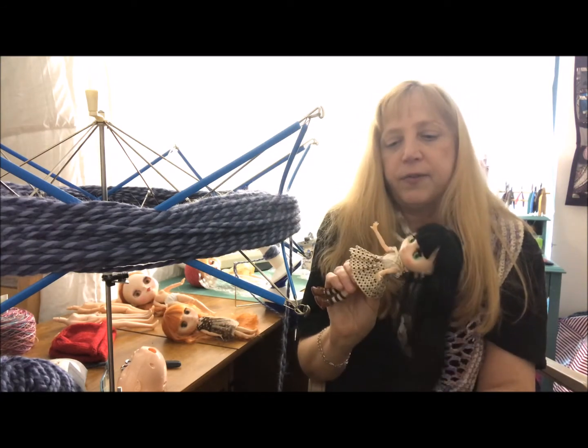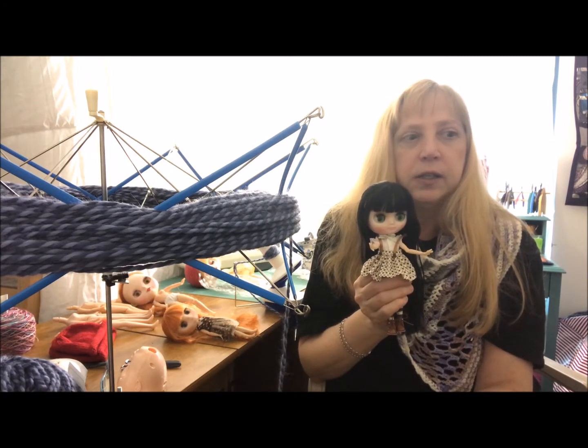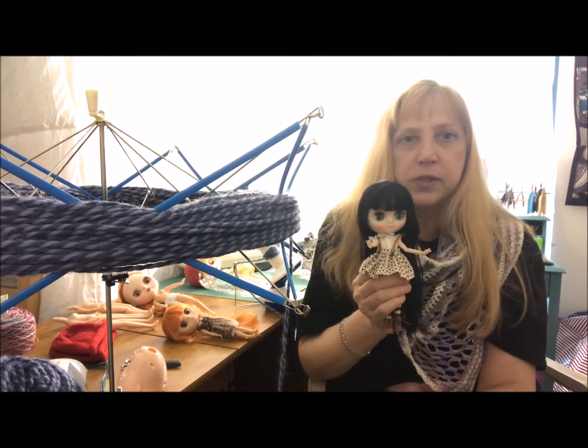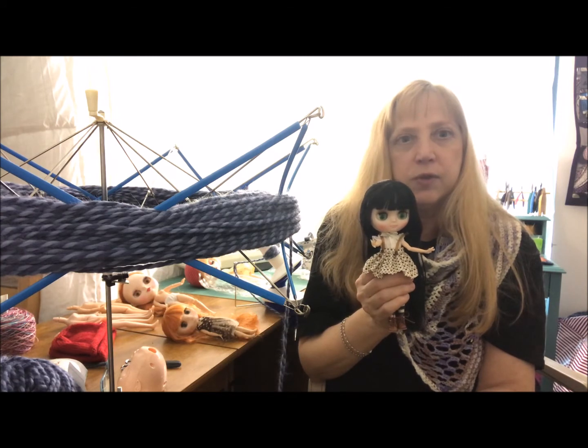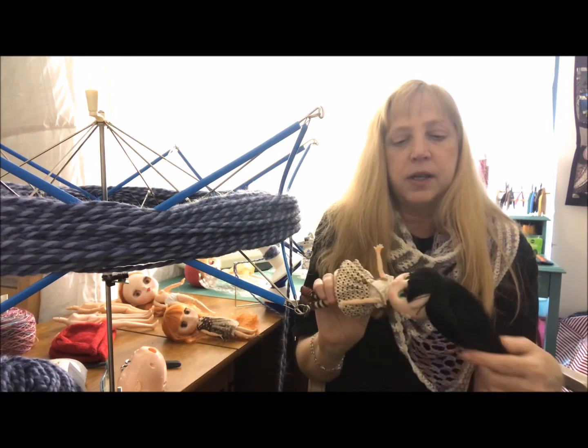In fact, this doll, I did not get her during the sale, but she was like some special price doll and everything. I want to say she was like $35 or something, and that included shipping. So that's not too bad.